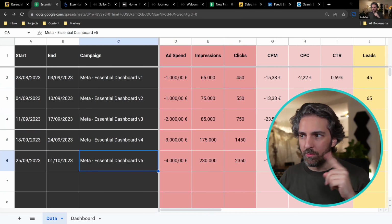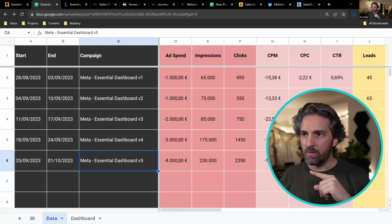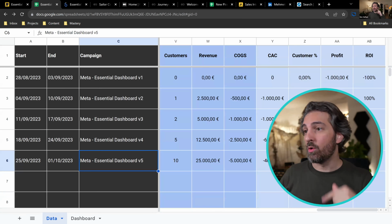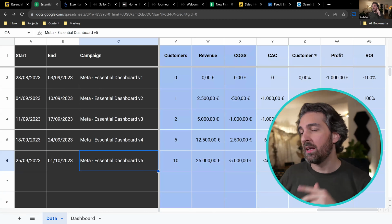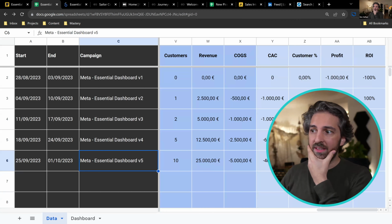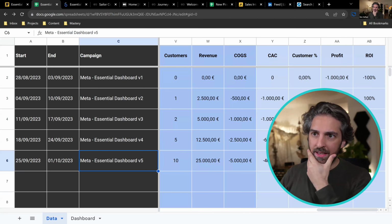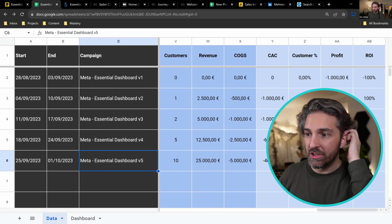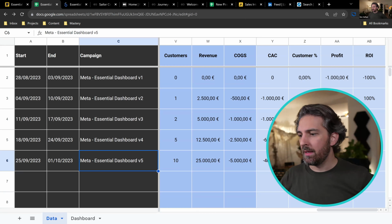I hope this Google Doc will be helpful for you guys. If you have an upgraded version of that, I know Arman has a great version of this, feel free to share them with us and the community. Is any one of you having something like this in place already? Then maybe you can share a screenshot at some point in the community.